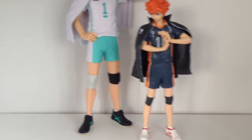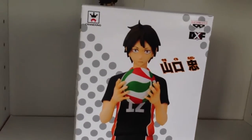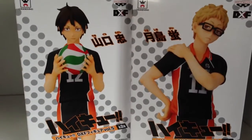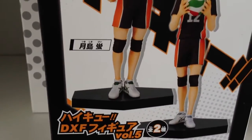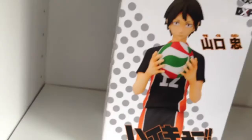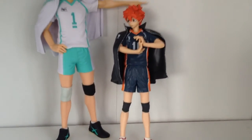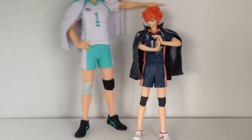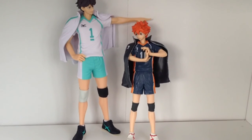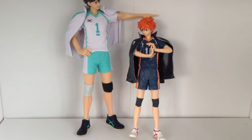I kind of preferred that they put them on the stands like they do with the standard DXF figures. So if you've seen these ones, I've reviewed some of these before. You actually do get them on these hexagonal black stands, and they all go together. I probably would have rathered that than those sort of circular plastic stands I showed you before. But you know, each to their own, I guess. It also would have been cool to have a volleyball in one of their hands, which we've seen in some of those DXF figures I just showed you the boxes of. But I don't know, the stances that they're in I think are kind of cool as they are anyway.